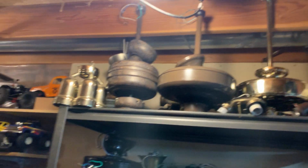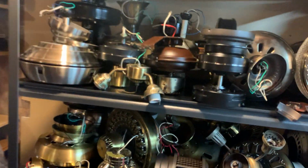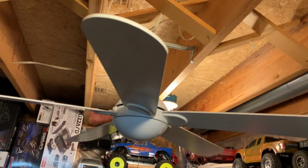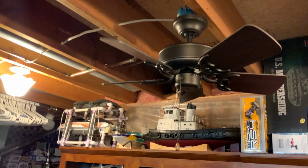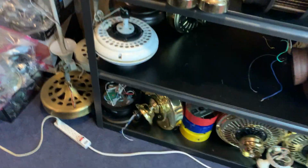But there's no feasible way to do it. I'll be wasting so much space on these shelves. And eventually the Solo will also have to come down and this location will also be disbanded. This fan here is staying, or this location is staying because my mom likes a fan there when she works out. And obviously this is my testing spot. This isn't going anywhere.